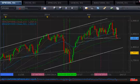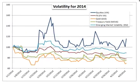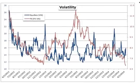Volatility on the day certainly jumped. You can see here this is the comparison of volatility for different markets: equities, FX, gold, treasuries, and emerging markets. It really was only equities that had that really tremendous jump to the upside. The other markets didn't really suffer the same kind of uncertainty. You can see that more clearly here in the FX versus equities volatility measures. The FX version actually has hit a new multi-year low.